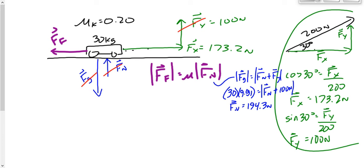Well, now we can find the force of friction. Is 0.20 times 194.3 newtons, which is 38.86, I think. 58? No, I think it's 38. I think.